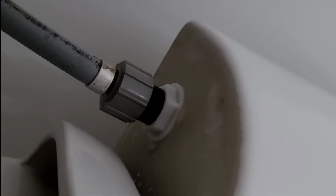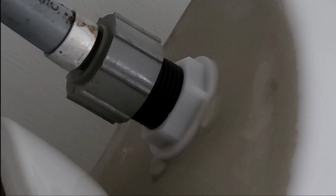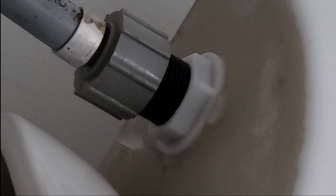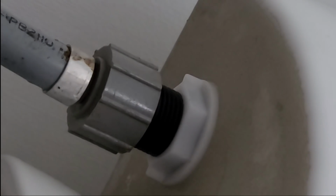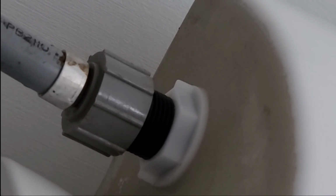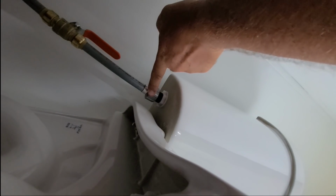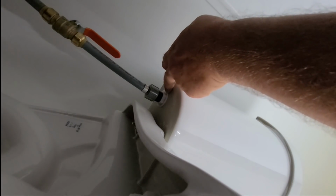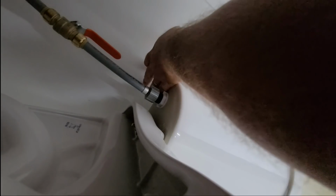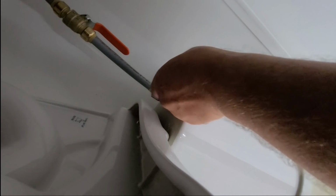Oh, look at that. I got a leak. It's coming from the bowl. It's good now. That's why you always check. I came in, I saw a little puddle underneath. I was like, uh-oh. So that nut right there was loose. I thought it was my connection. This nut, the factory put together piece. Well, looks good now.